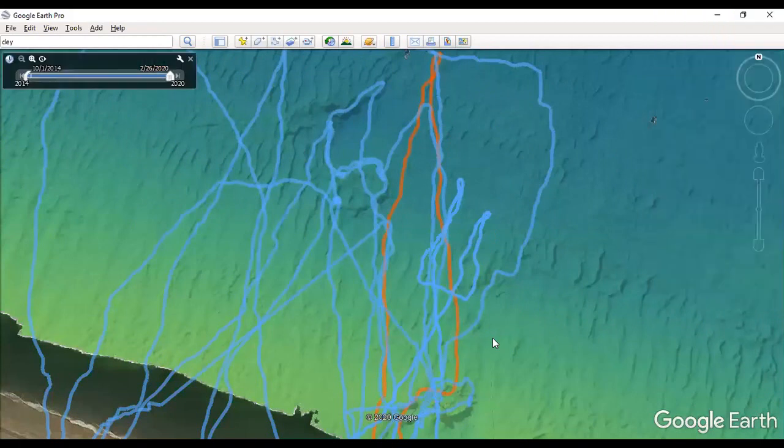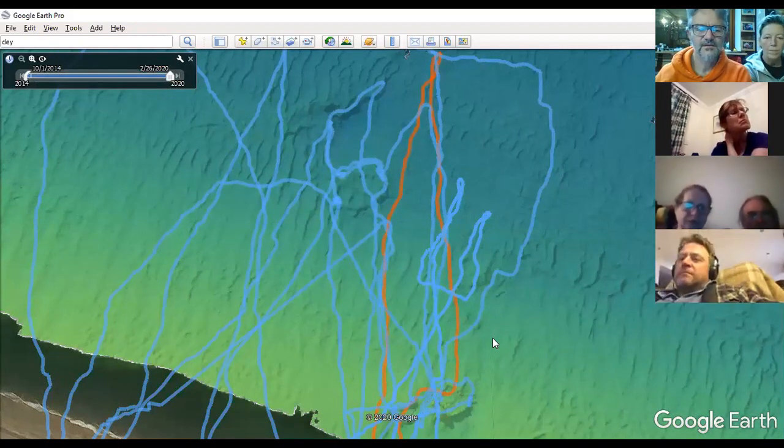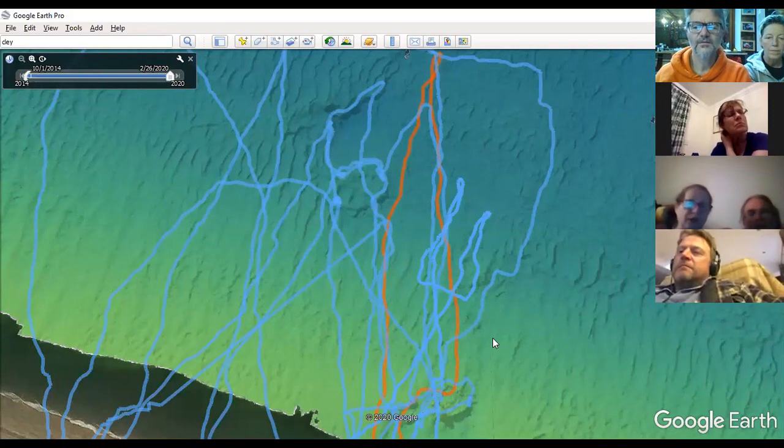So Inga, was that a question suggestion you had? No, I was just trying to orientate myself on the map where the car park was, so that's fine. Okay, so it made sense in the end. Excellent.